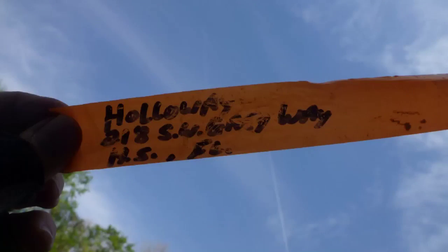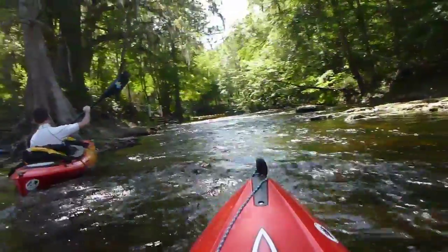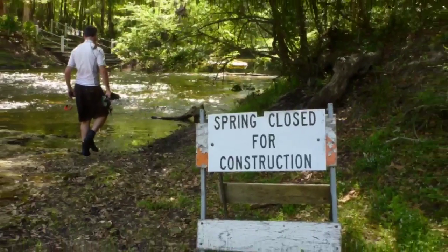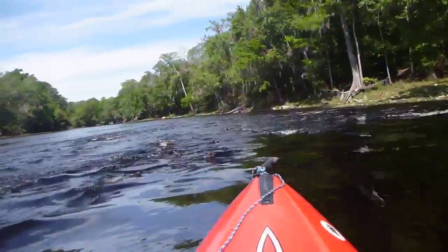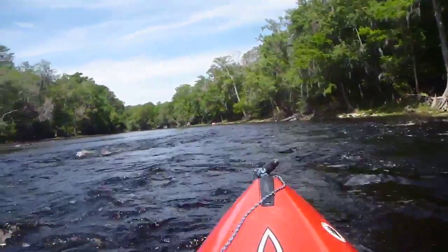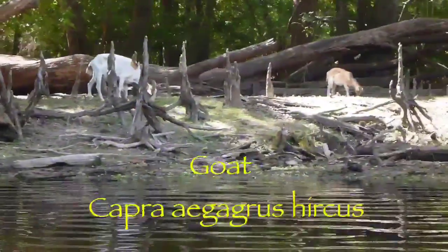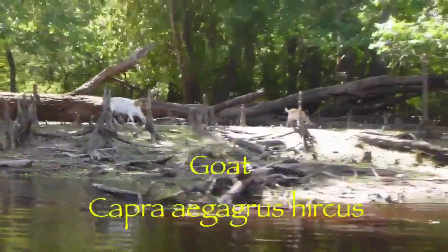Check Mr. Holliday's catfish lines. Nothing. We saw a spring coming into the river from the left. The sign said it was closed, but pretty sure they didn't mean us. We thought seeing goats grazing on the side of the river was strange. That was nothing compared to what we were going to see next.